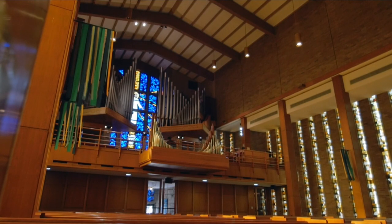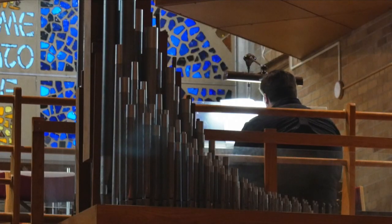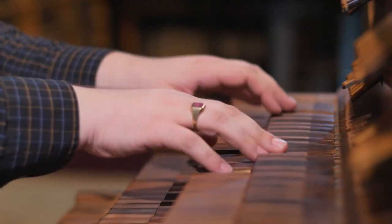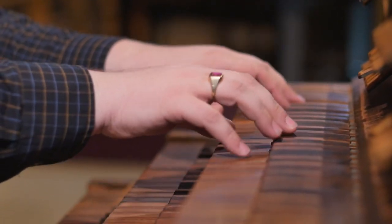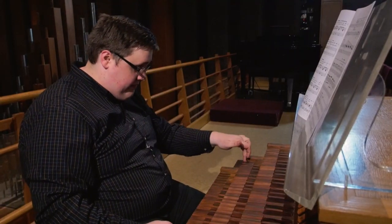The sound comes from pipes, and you can see some up there. There's a blower back inside that gives them their air. You just push a key or a pedal when you want to get some sound, and the wind goes in and out, and rushing all around, and the pipe plays.